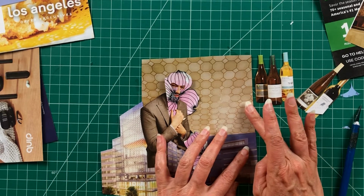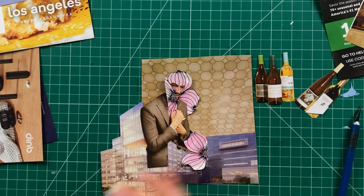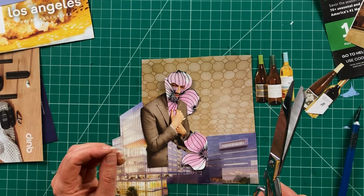So I'm going to go ahead and commit to this with a little bit more tape. I'm going to grab some here and let's go ahead and finish this one off.